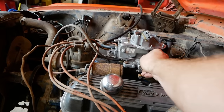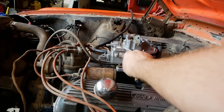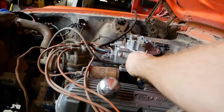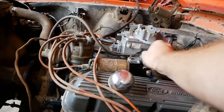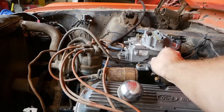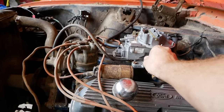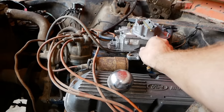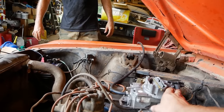She's chooching black, so let's close down our mixture screws. They're out at two turns right now, so I know it's too much. Give it a little rev. Ten degrees before top dead center. Yeah, it's about 10, I think. I can't make it out, man. Over here at the edge of the light is 30. 20, 10. Yeah, that's pretty good.